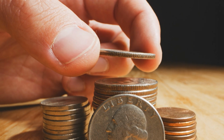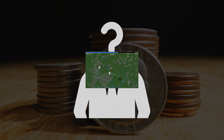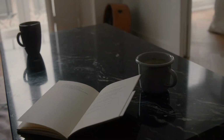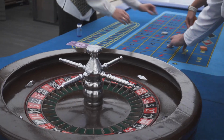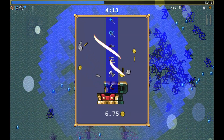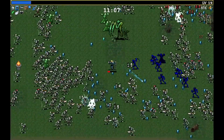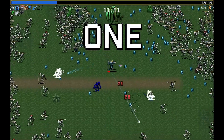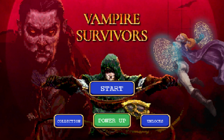It costs $3. It was made by one person, and it is the most addictive game I've played in a long time. This is the story of an indie game that was made by a software developer who worked in the gambling industry. It's got flashing lights. It's got RNG rolling. It has no business being as good as it is, yet I find myself coming back every single night for just one more hit. This is Vampire Survivors, and why it's so addictive.